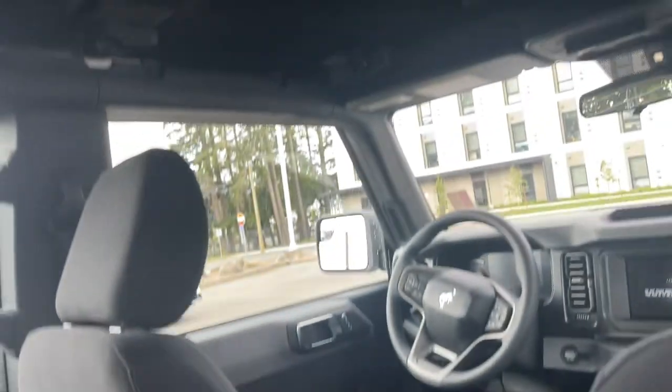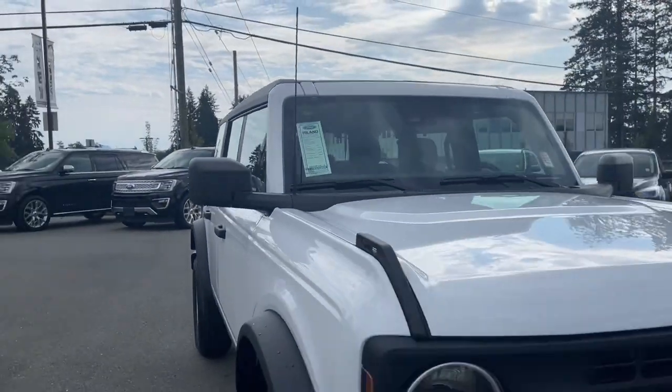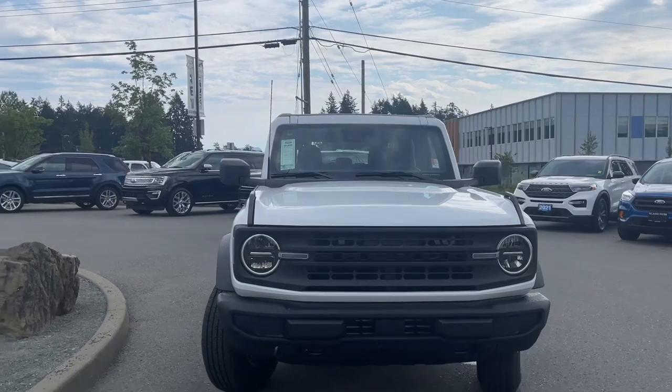You've got the hard top up top, and there's a light in the back. Privacy glass in the back windows, adjustable side view mirrors, halogen headlights, tow hooks, and so many more reasons to visit us.